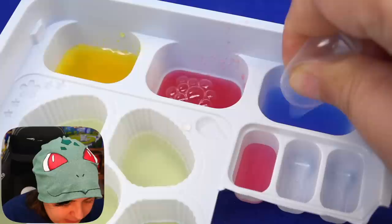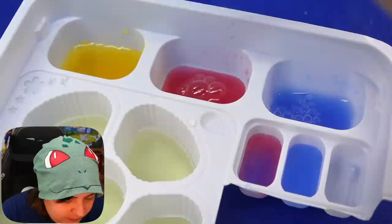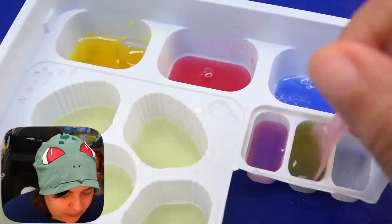And let's go ahead and make a purple. So we're gonna add a little bit of this and a little bit of that. And then we're gonna make green. Oh, I think I may have put too much blue. Too late. So our purple is cute. And our green, quite dark. Oh no, too much. I'm just gonna trickle it on the other side.